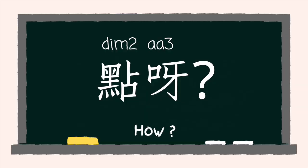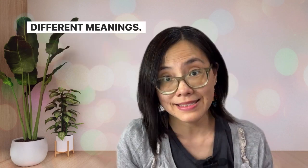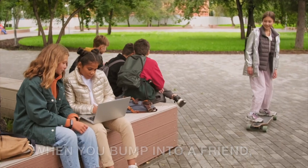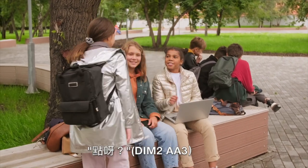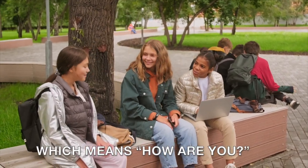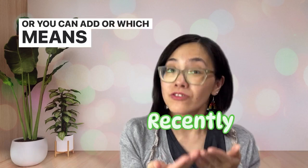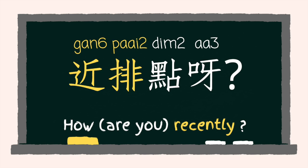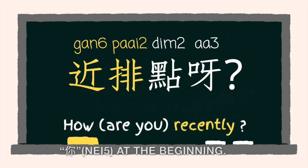點啊? Depending on the context, 點啊 can have slightly different meanings. Example 1. When you bump into a friend, we can casually greet each other by saying 點啊, which means how are you? Or you can add 最近 or 近排, which means recently. 最近點啊? 近排點啊? Of course, you can also add 你 at the beginning.